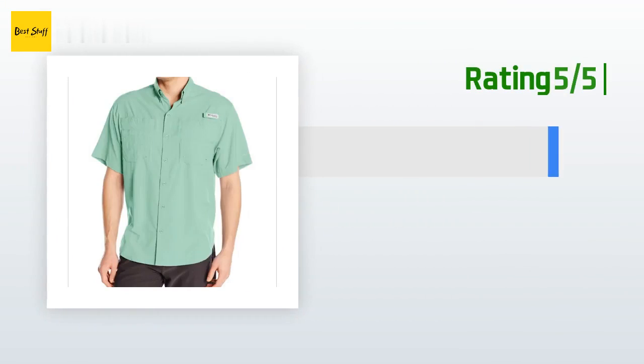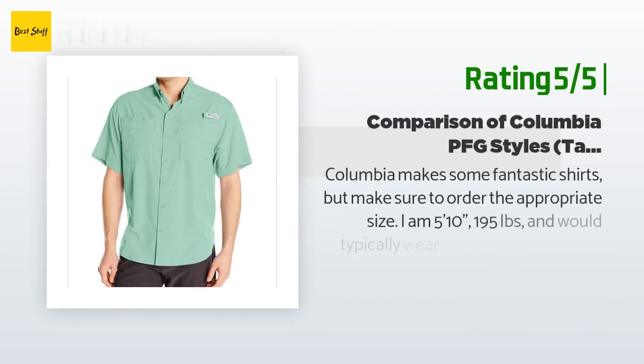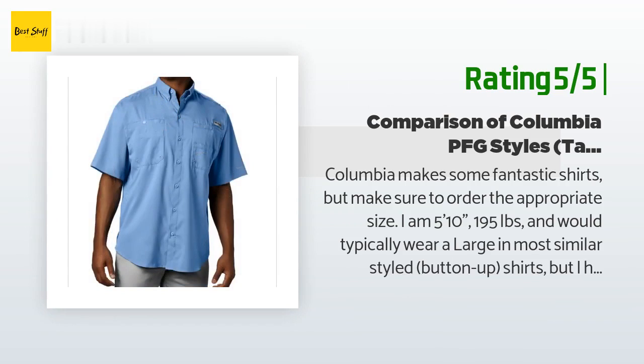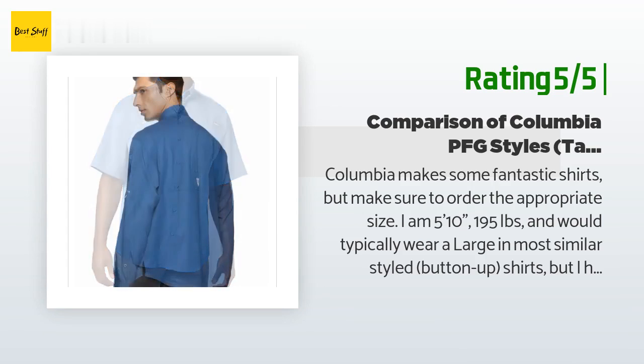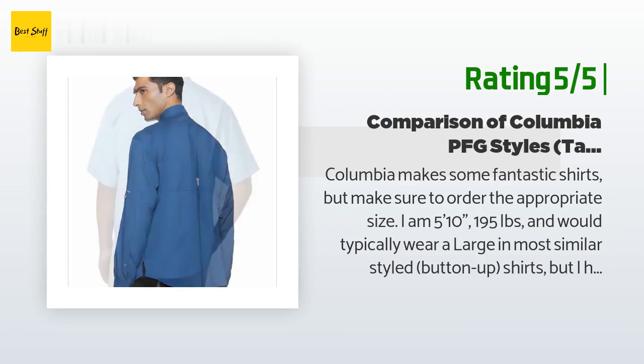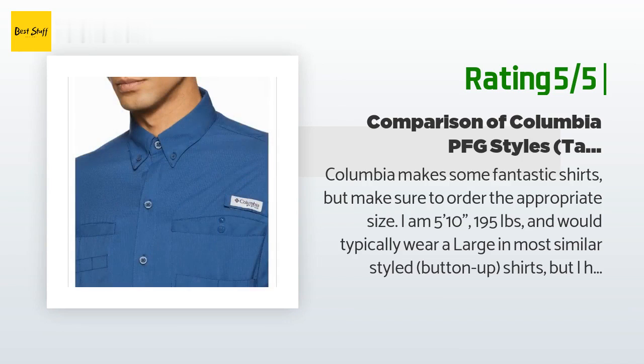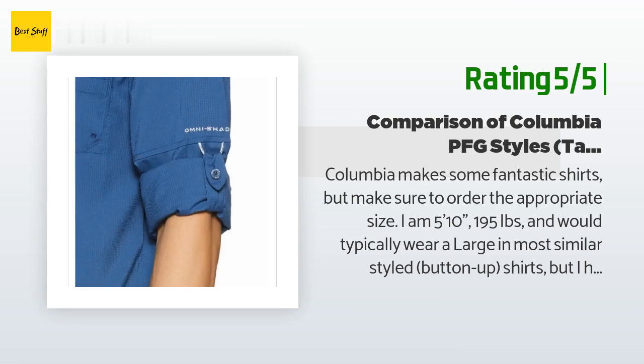Another happy customer said, Columbia makes some fantastic shirts, but make sure to order the appropriate size. I am 5 feet 10 inches, 195 pounds, and would typically wear a large in most similar styled button-up shirts, but I have to get a medium in Columbia PFG shirts. The medium is still a moderately loose fit, as the large is like a tent on me.